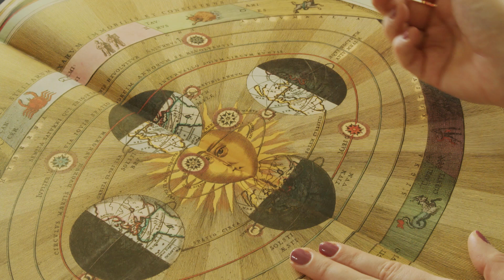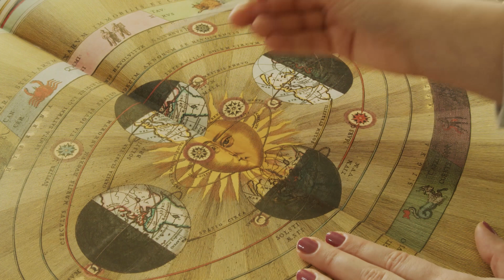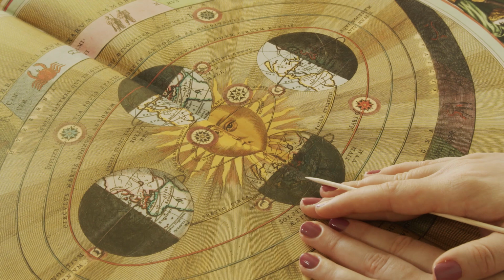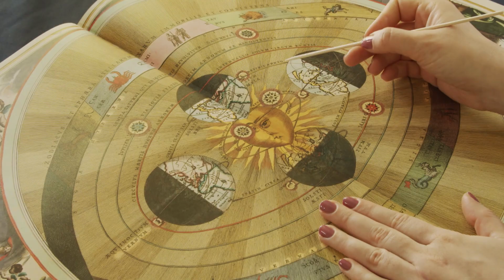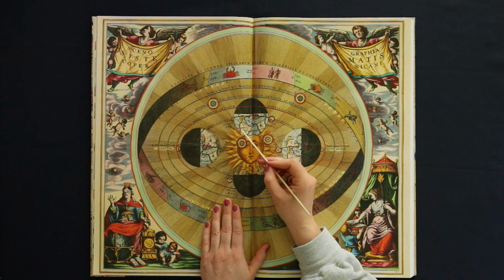And then we have the Earth together with the Moon four times. And the reason for that is that this is an illustration of how the seasons come to be. So here we have autumn.